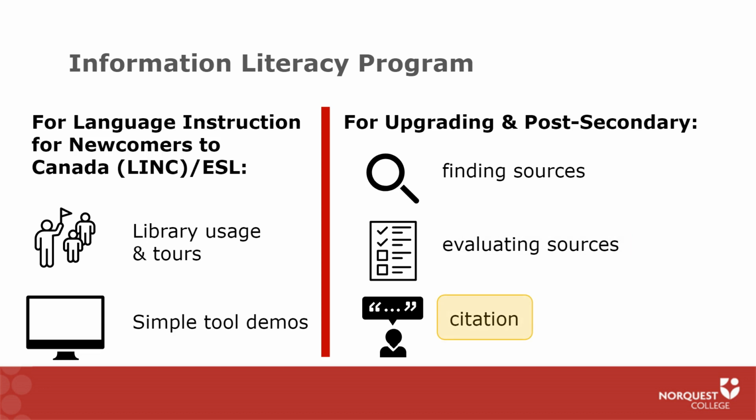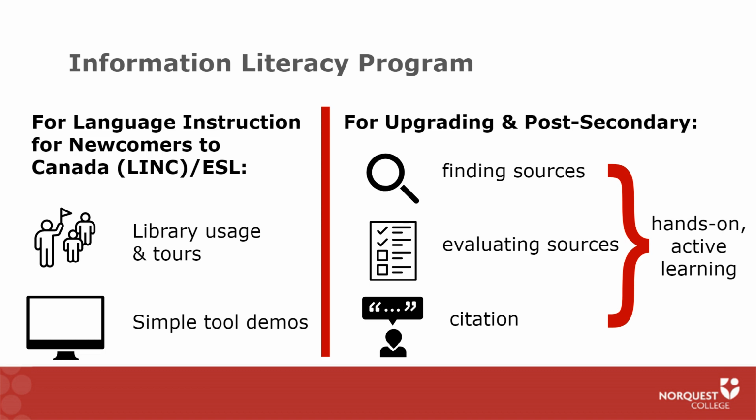Lastly, our citation sessions teach students the basics of either MLA or APA citation. This is achieved through a series of active learning activities, including reference-building puzzles. Beyond these options, we offer assignment-specific sessions which are tailored to match the requirements of the course assignment. In all of our face-to-face instruction sessions, we emphasize learning through doing with hands-on, active learning activities that encourage critical thinking.